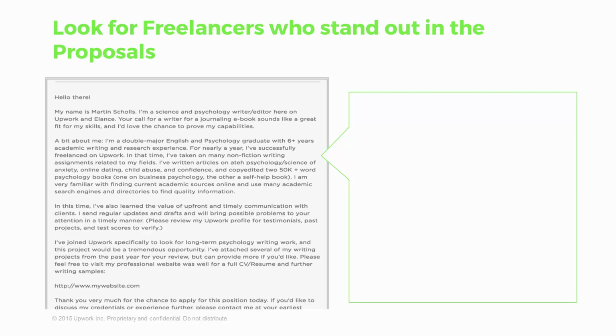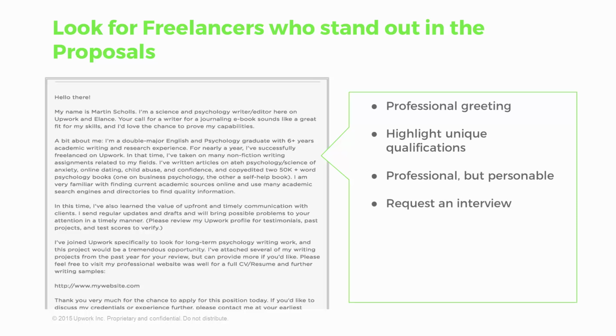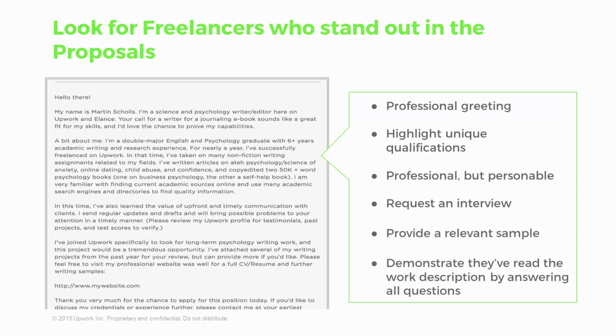Make sure your proposal always includes a professional greeting, why you're interested in this project, your unique qualifications, a request for an interview, and any outstanding questions. This is your chance to make a great impression on the client. Take the time to craft a thoughtful proposal that's tailored to the work description and client, and make sure to include responses to any pre-screening questions in the work description.